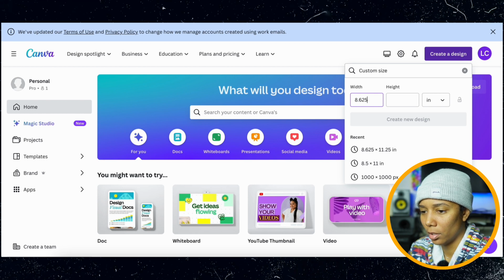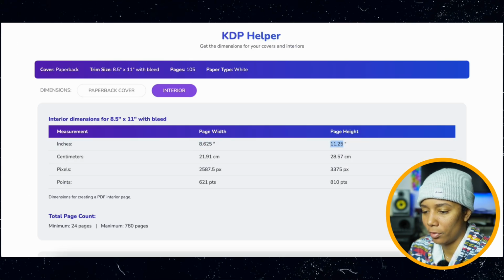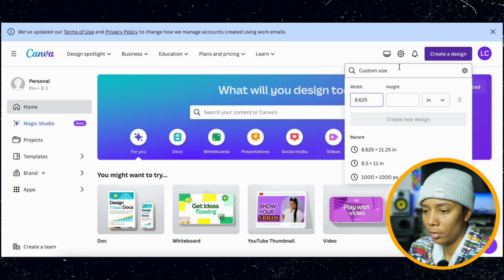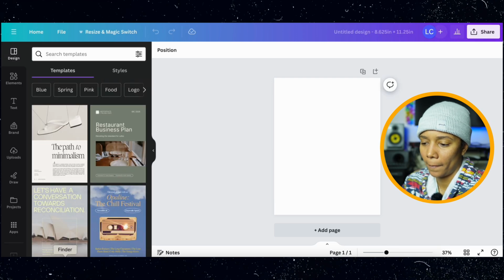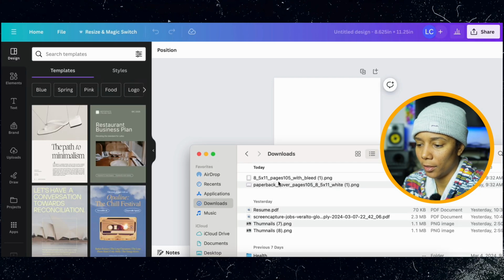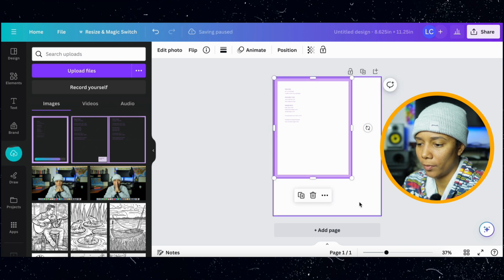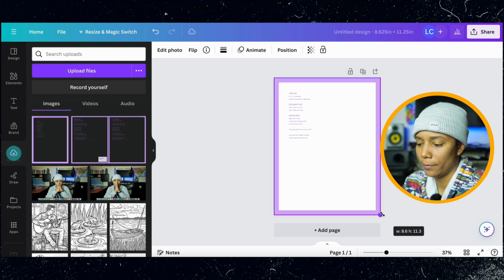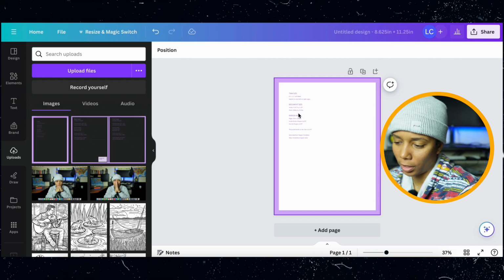Let's put that right there. 11.25 for the height. And click create new design. Again, let's go ahead and drag our template and extend it to the edge. And this is going to be the basis of our coloring page.